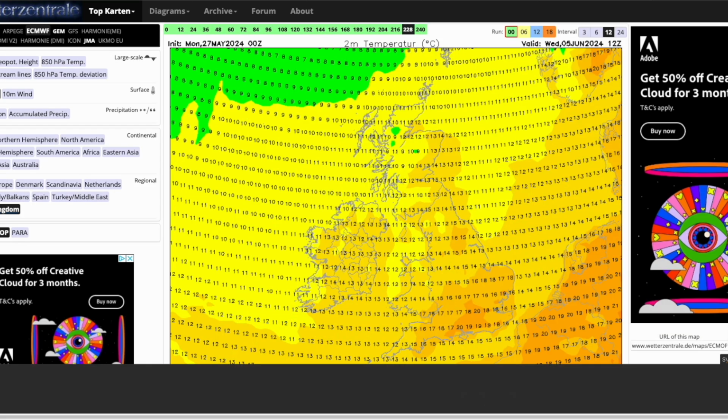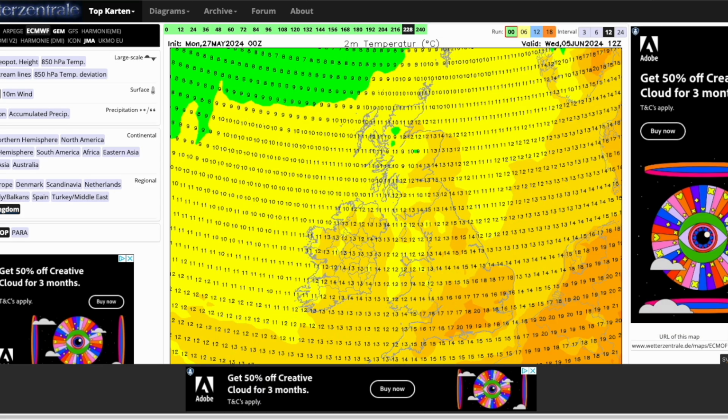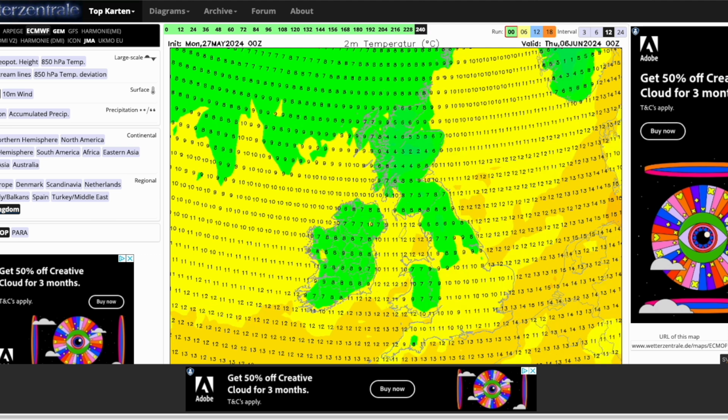If we zoom in, you can see even here, temperatures getting towards the single digits and even low single digits, getting towards freezing across parts of Scotland. Couldn't even rule out a bit of snow across some Scottish hills if this came off. So we'll have to wait and see, but it has some plausibility at this stage, and we'll have to keep a very, very close eye on it.